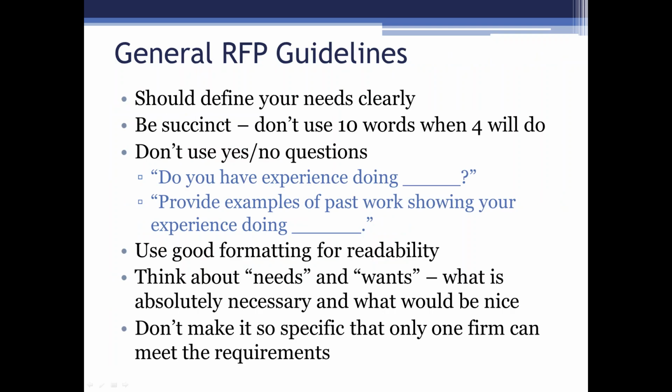When it comes to writing your RFP, you should make sure that you're defining your needs clearly, but be succinct. Don't use 10 words when 4 will do, and don't use any yes or no questions. Instead of saying, do you have experience doing blank, ask, provide examples of your past work showing your experience doing blank. It just means that you're asking them to actually provide information as opposed to just checking a box.